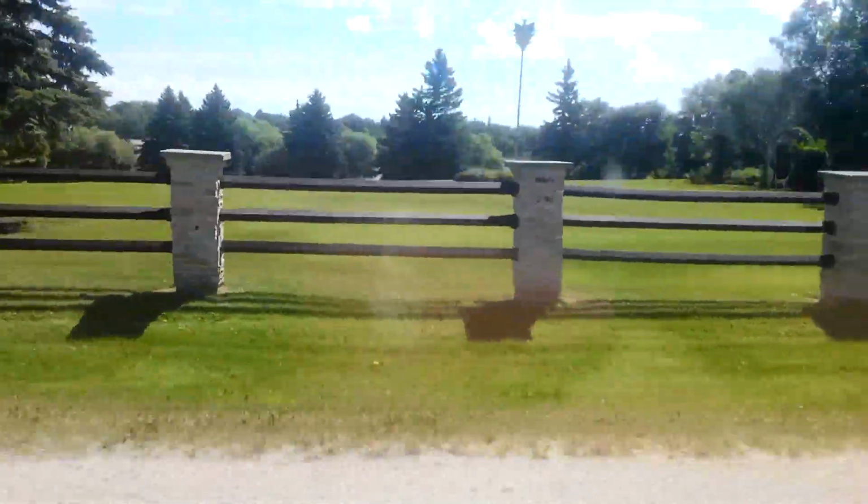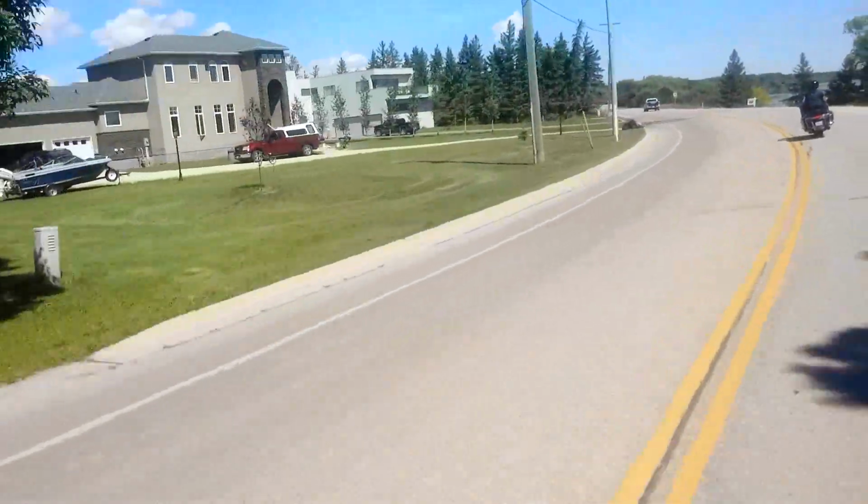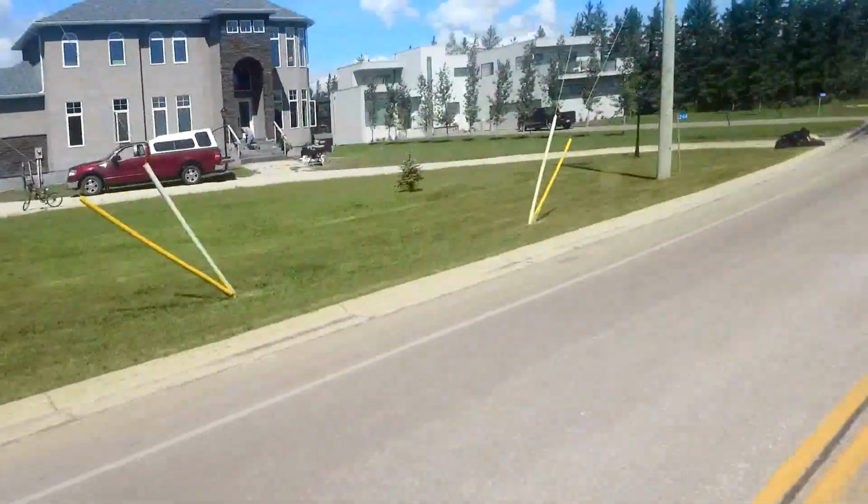Oh my goodness, that's a mansion and a half, eh? Look at that. My goodness.